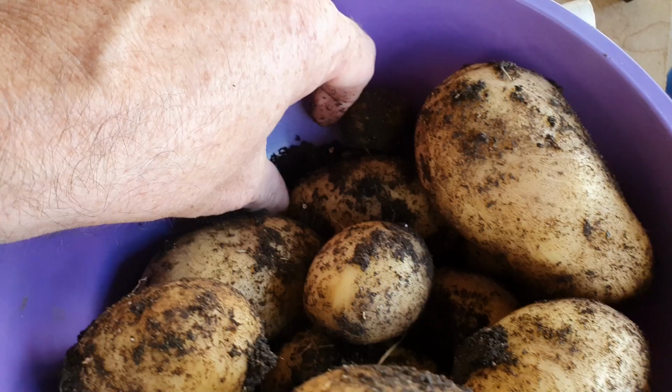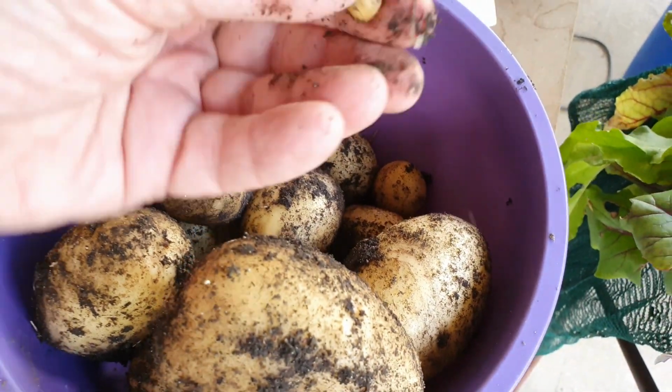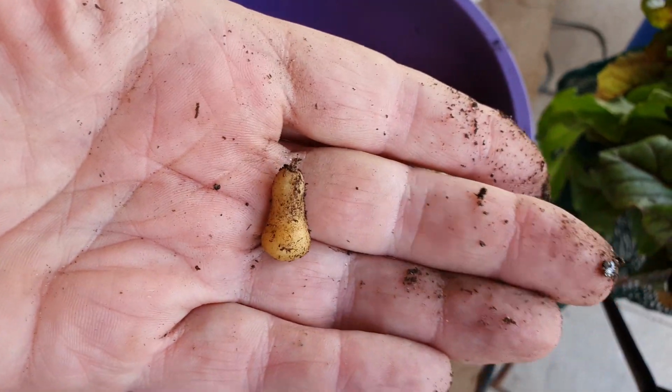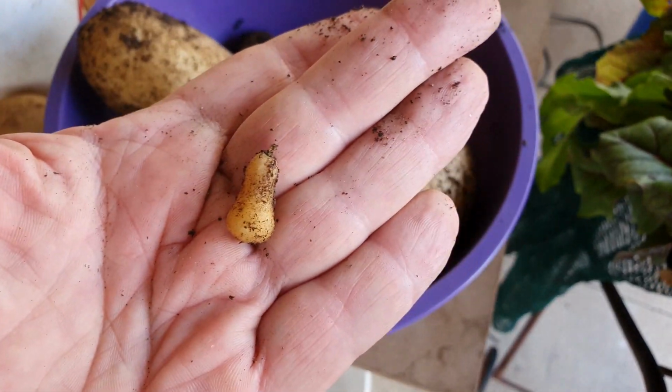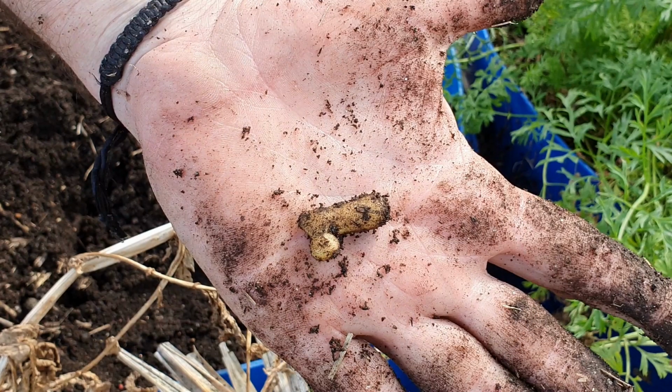We got one, if I can find it, looks like a butternut squash. Here we go. One came out looking like a butternut squash, or a butternut pumpkin as we call them here. And a couple of other weird small looking ones.